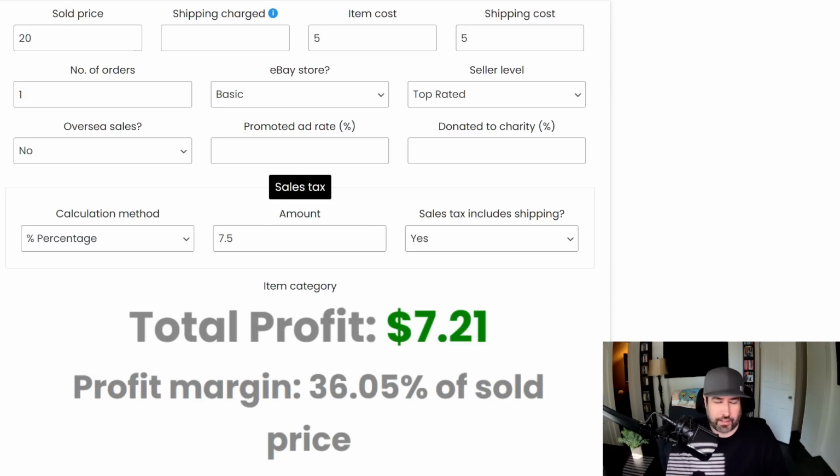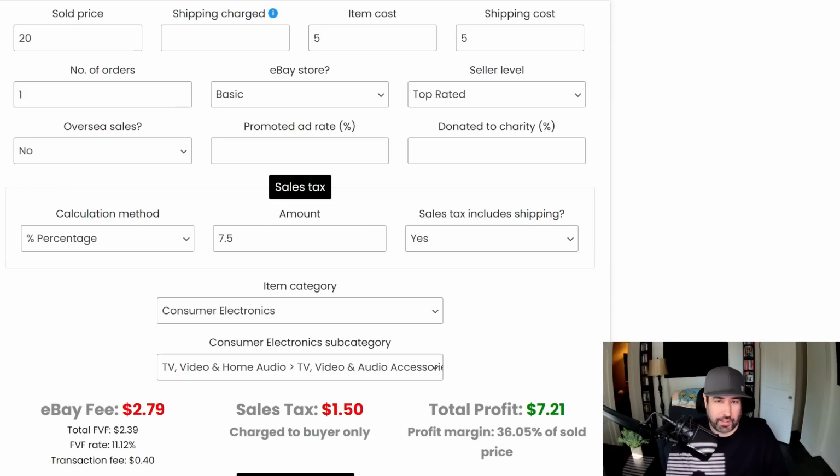Usually an item that I'm selling for $20, I'm getting it for less than $5. And typically with my eBay sales, I'm trying to make at least $10 profit. That's the goal. But some of these lighter items, that are easy to ship, easy to list, I'm okay making less profit because I'm doing this for a living. So $7.21 isn't that bad if I'm spending five minutes to list something, right?